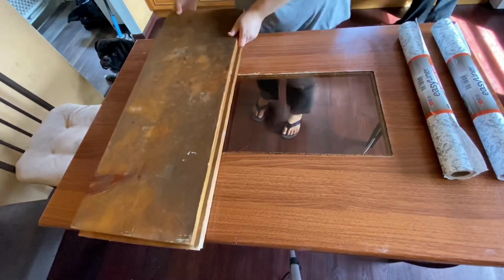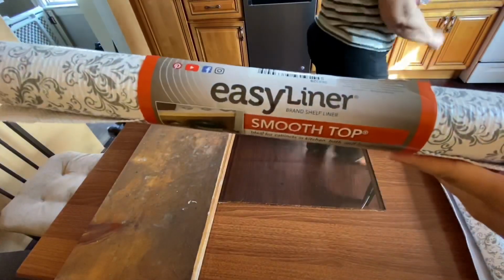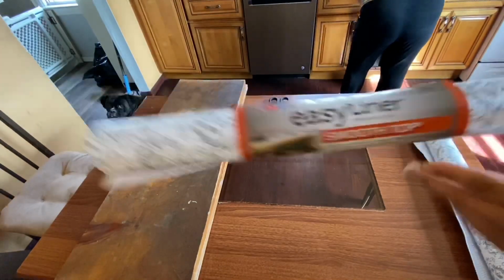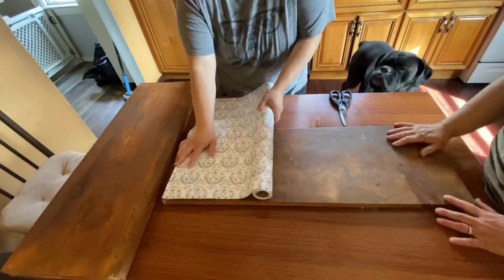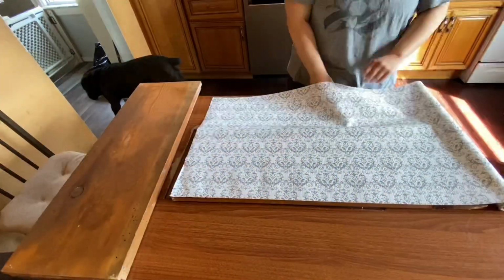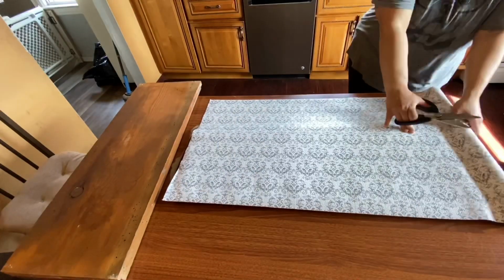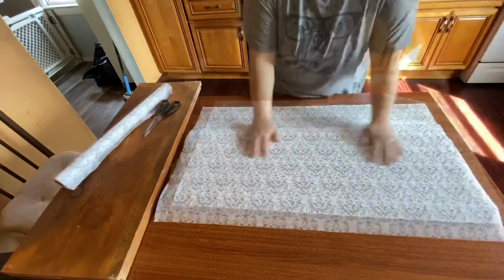Now, while I do like the natural look of the wood shelves, since it is a small closet, I did feel like I needed something to lighten and brighten it up. So we had purchased these Easy Liners from Walmart. It's not an adhesive at all, so they don't stick to the shelves. It's just a liner. I guess you place it on top of your shelves or in your drawer, however you want to use it.